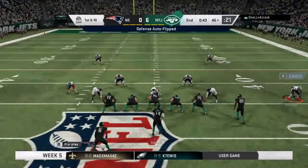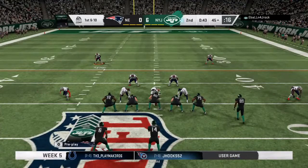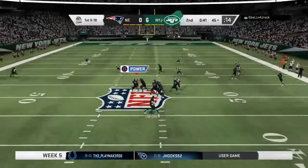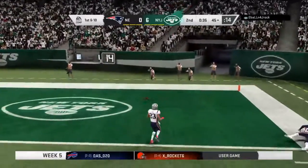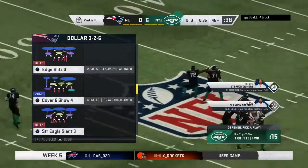Darnold off the play fake to Bell. They'll let this go for the end zone. And that will be incomplete. Would have been a big hitter if they had connected.